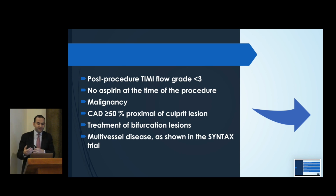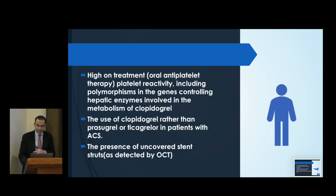coronary artery disease more than 50% proximal to the culprit region, treatment of bifurcation lesions, it's always higher stent thrombosis, multi-vessel disease as shown in the SYNTAX trial. Continuing risk factors: high on-treatment platelet reactivity to oral antiplatelet therapy, including polymorphisms in the genes, and the use of clopidogrel rather than prasugrel or ticagrelor in patients with ACS.